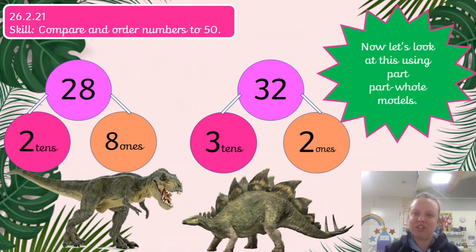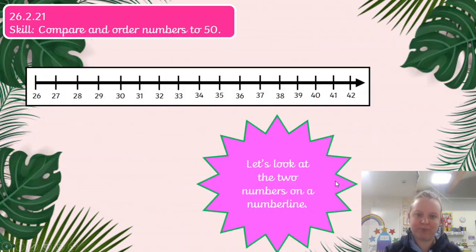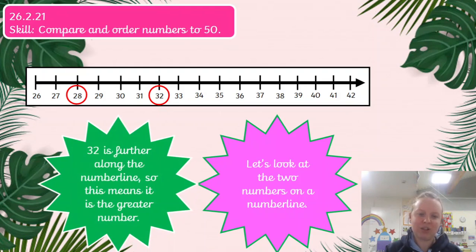Now let's look at this using a part-whole model. So here we know T-Rex stomped 28 times, which is 2 tens and 8 ones. Stegosaurus stomped 32 times, which is 3 tens and 2 ones. Let's look at the two numbers on a number line. 28 and 32. 32 is further along the number line, so this means it is the greater number.